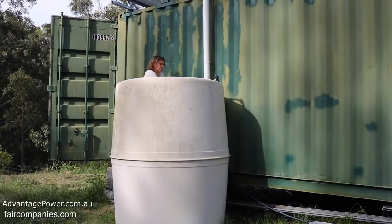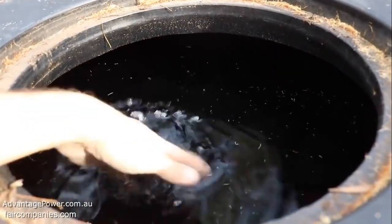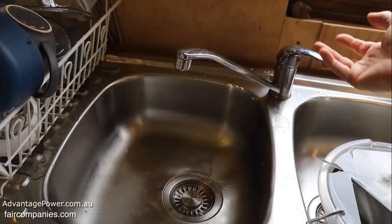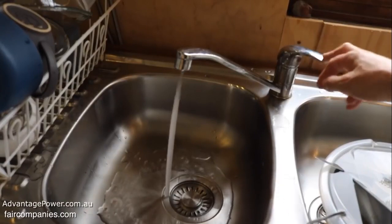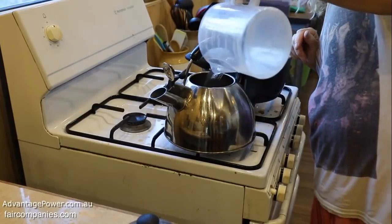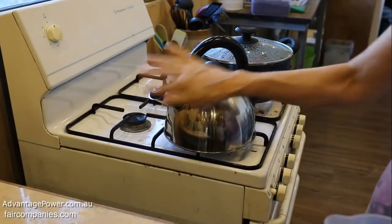When he turned the pumps on and filled the tank, and I put my head in the top, it absolutely stinks. All you can taste and smell is chlorine. Town water is foul. It really is. After you've lived with natural water from the rain, it's just so much nicer.